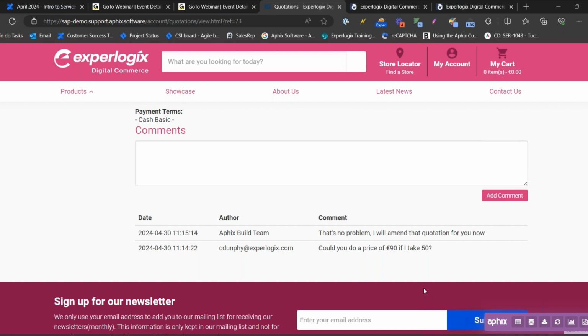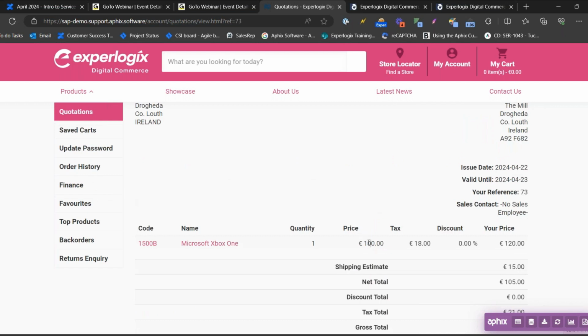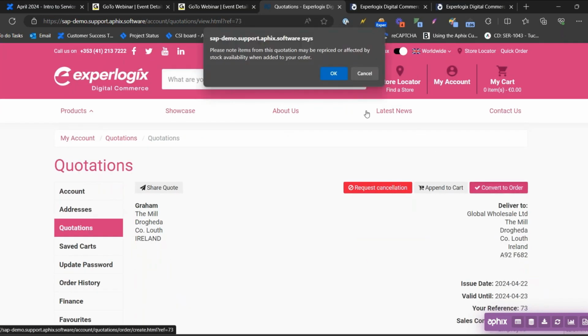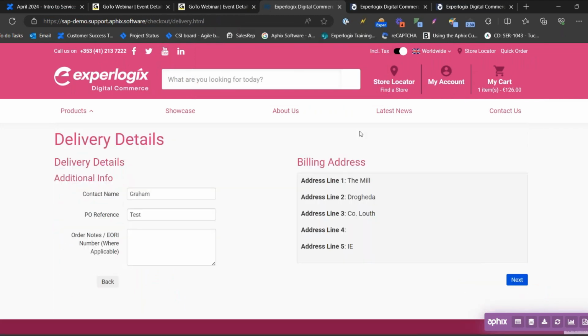The idea is that somebody would then jump into their ERP system, and these quotations are done in real time. So if somebody changes the quantity to 50 and the price to 90, then this updates in real time, so that somebody can then convert it to an order. They just check out with what's in the cart, that new price is in there, and then the customer just checks out like normal. So that's just the normal flow, normal process.